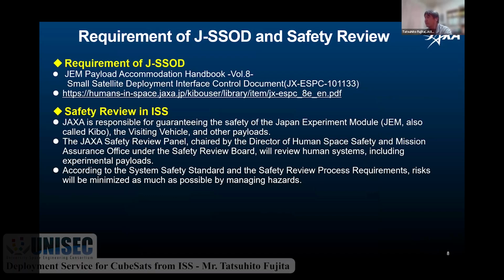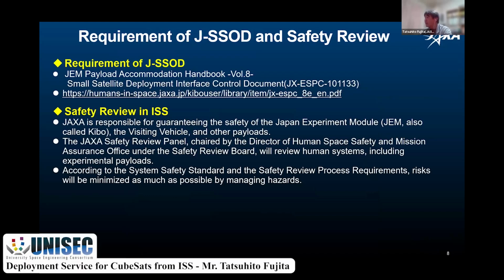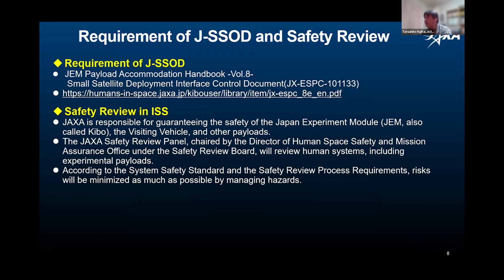Next, I'll show the requirements of JSOD and the safety review for ISS. The requirements of JSOD must be satisfied in order to deploy your satellite using JSOD. These requirements are in the JEM Payload Accommodation Handbook Volume 8. You can download this document from this URL. I would like applicants of the JCube program to read this document.